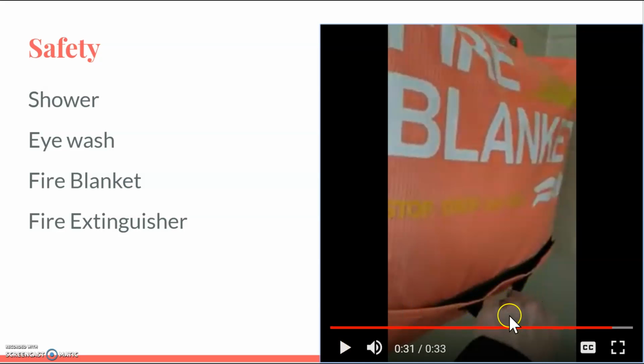There is a handle here that you pull down. You would wrap yourself up in the blanket and stop, drop, and roll, or you would bring the blanket to somebody else if there was a fire and they had it on their body or their clothing.